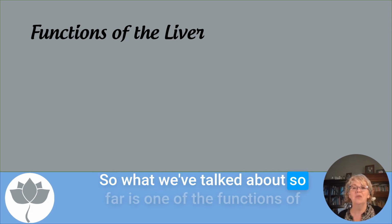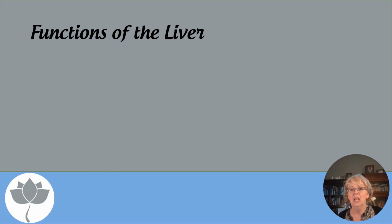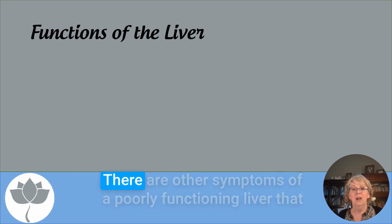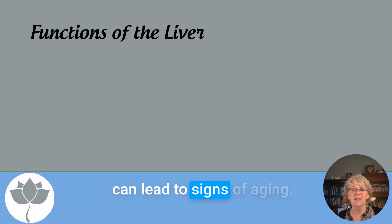So what we've talked about so far is one of the functions of the liver called detoxification. But it isn't the only function of the liver. There are many other functions as well. There are other symptoms of a poorly functioning liver that can lead to signs of aging.